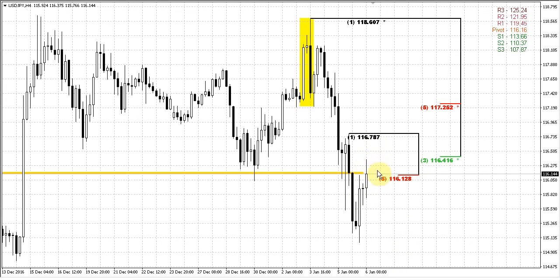I'm not sure what volatility will come to the market today, but in perspective, the chance that the Japanese yen will drop lower still exists. So let's see what we will get.